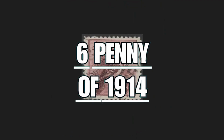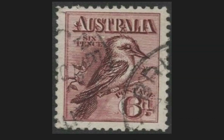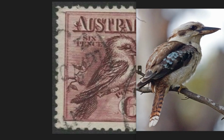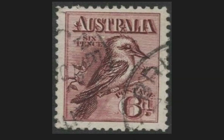The 1914 6p stamp depicts in the center another animal very present in Australia. It is the dasyure. Small in size, there are 4 species, all present in Australia and New Guinea. Carnivorous animals. It was officially one of the 3 mascots of the 27th edition of the Olympics, played in 2000 in Sydney, the most populous city in Australia.